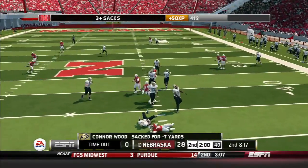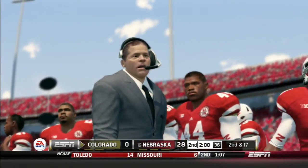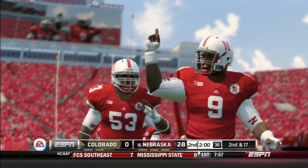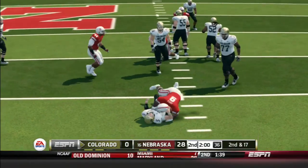And he is drilled at the 36-yard line. Boy, Brad, that was a big hit on the quarterback. I'm going to be interested to see how he responds from this hit and whether or not he comes after his offensive linemen and challenges them to start playing a little bit better.